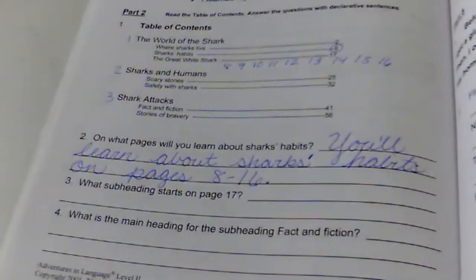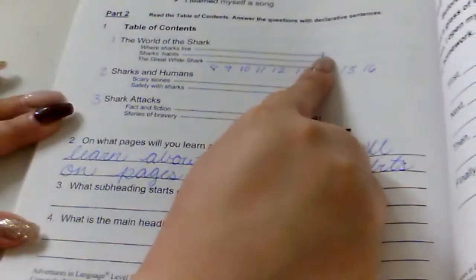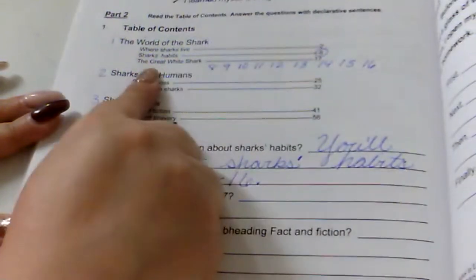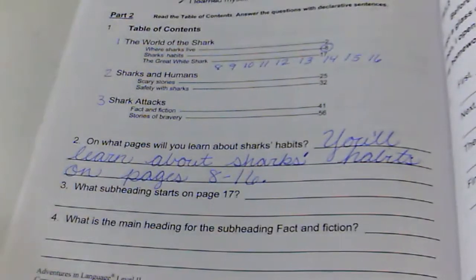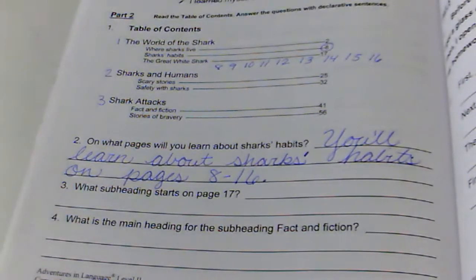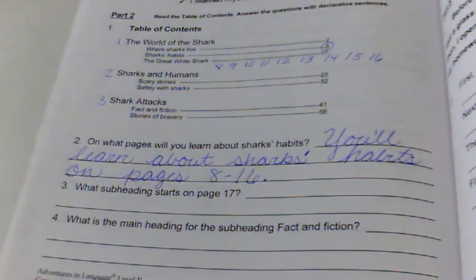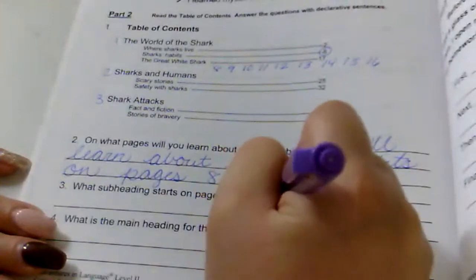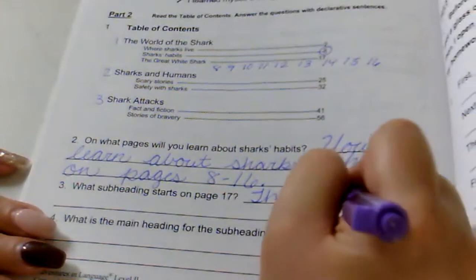What subheading starts on page 17? So I find 17, there's 2, there's 8, 17. Moving over, what's my answer? The Great White Shark. Great job. But I'm not going to write the great white shark. What am I going to write? I need a complete sentence. You can use your own complete sentence or you can use mine. I'm going to use the subheading on page 17 is the great white shark. The sub, and then subheading is one word, right?